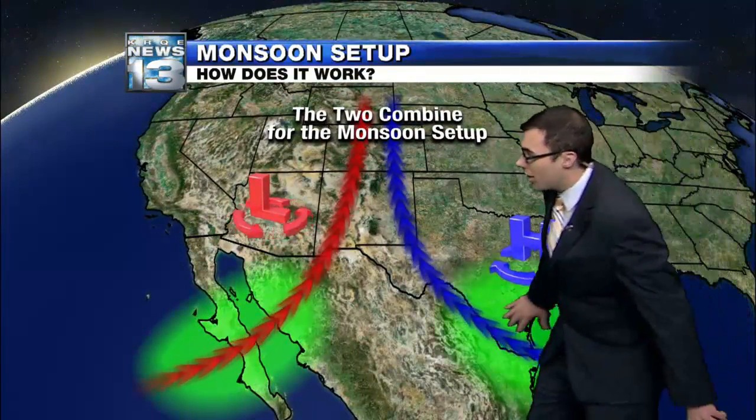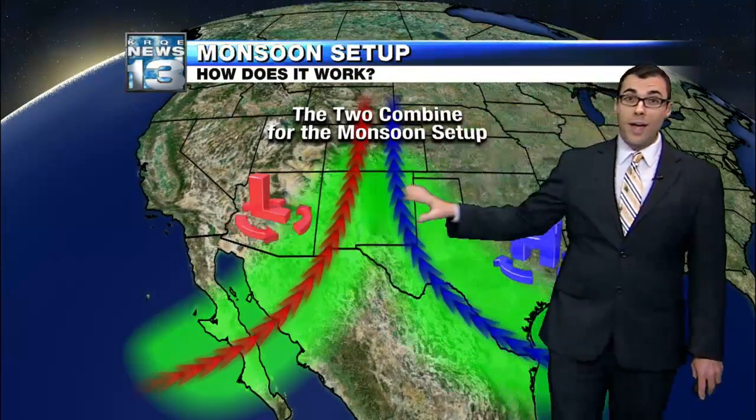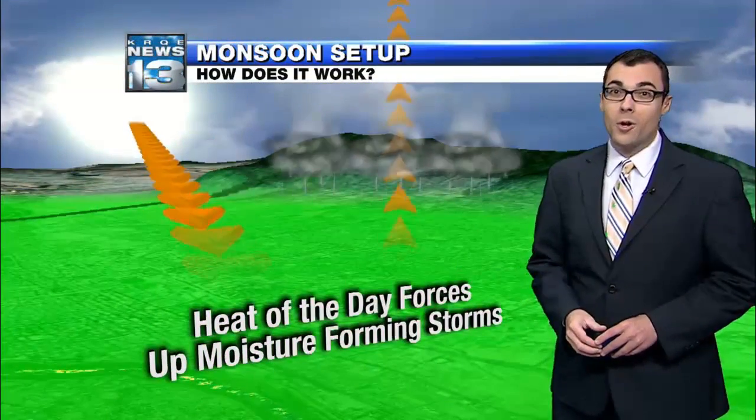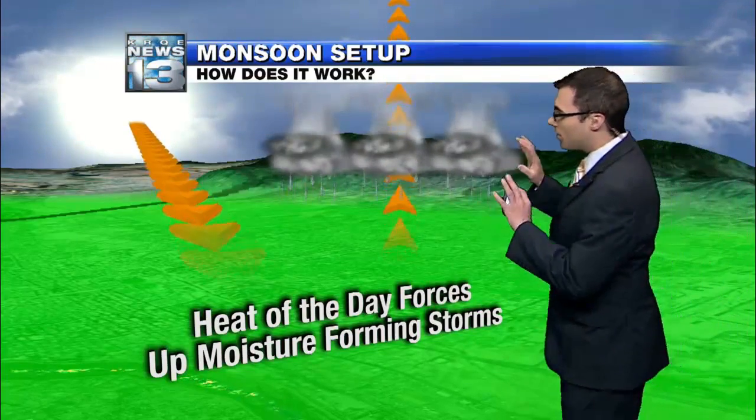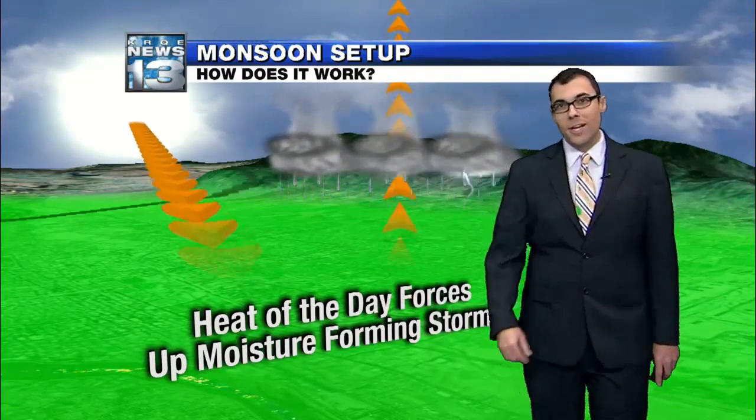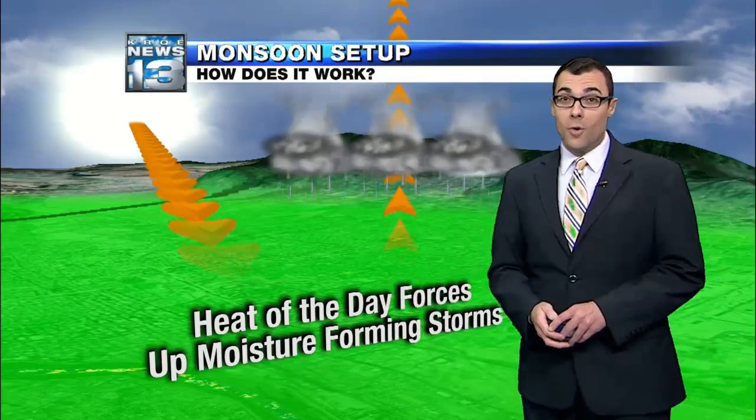And those two combine ideally over the state, giving us a good shot at least getting some moisture into the state. And of course, once we have that moisture in place, that's just one ingredient to getting those showers and storms going across New Mexico. The other ingredient is getting that daytime heating. That is why we oftentimes see those showers and storms developing during the afternoon hours during those summer months.